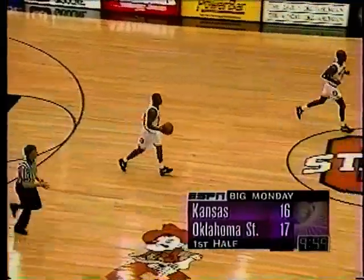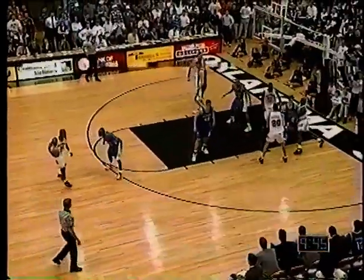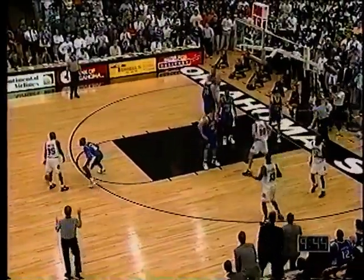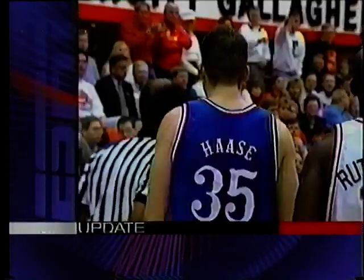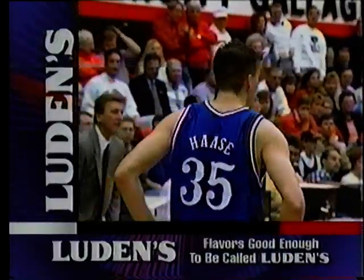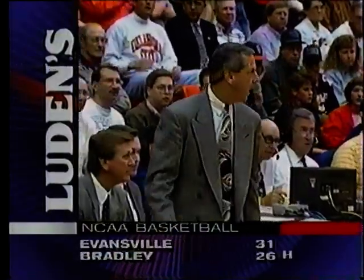And then Hass made something out of nothing. There was nothing going on the perimeter, so he just took it to the hole. Andre Owens, top of the key, a whistle away from the ball, and Hass has picked up a foul away from the ball. And Doc Vaughn thought he had himself a steal while everybody was contemplating that foul. That's Hass's first foul, four team fouls.